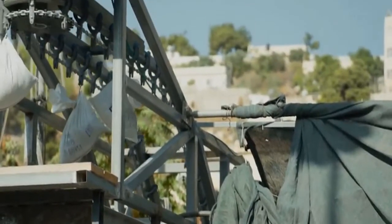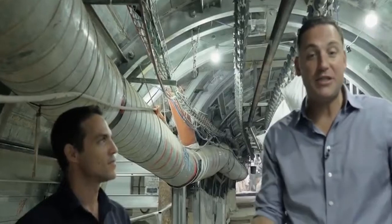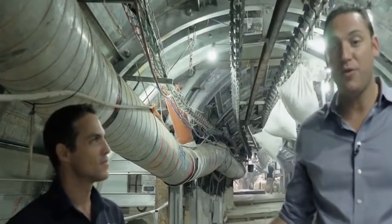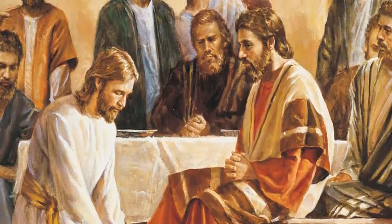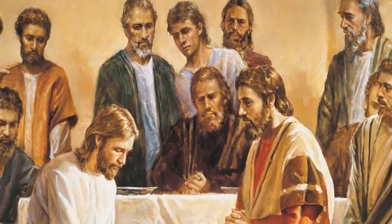Now, this was also obviously in use during the time of Jesus. It's a good bet that Jesus and his disciples walked this road on their way up to the temple. Maybe. Maybe. I don't know, but if you're asking if the time periods match up, it could be. Wow. It could be.